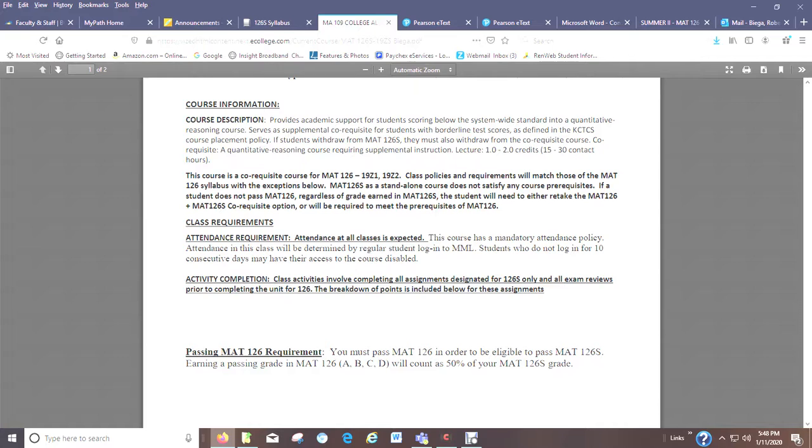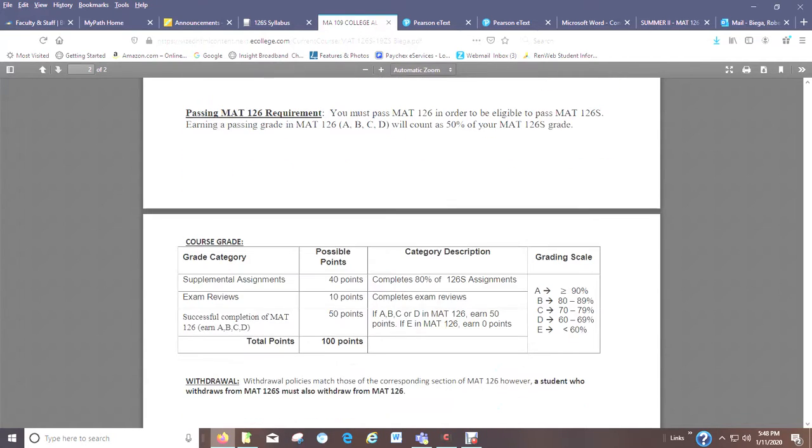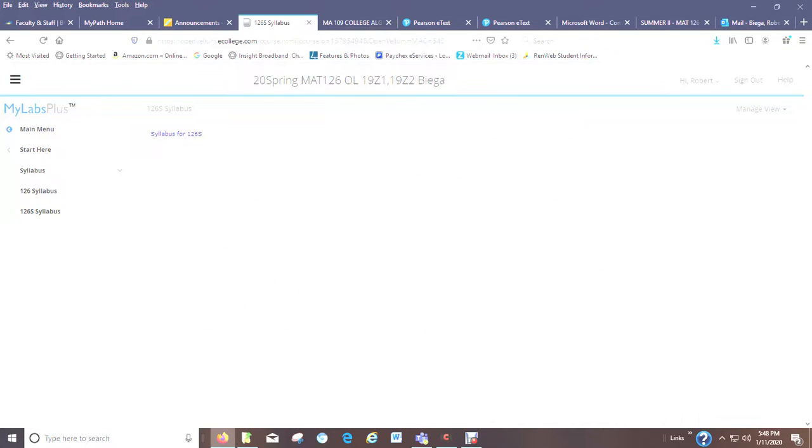Okay. So you've got to complete all 126 only activities and exam reviews to get all your credit for the 126S course. You must pass the 126 in order to be eligible. So that's 50% of your grade. If you do everything else, you only get 50. So passing the 126 gives you 50 points, and completing 80% of your assignments gives you the other 40, and your exam reviews give you the other 10. Okay, so that is the deal with that.